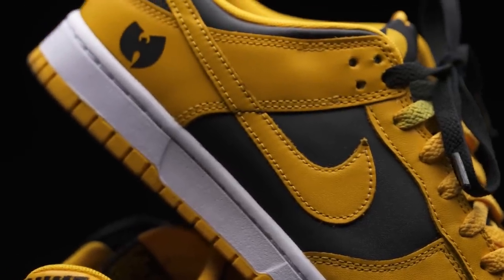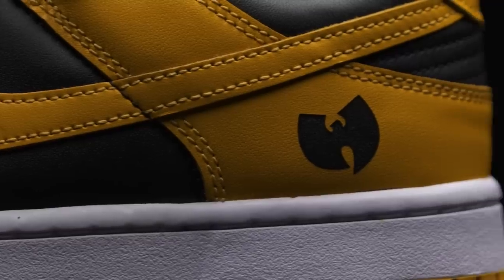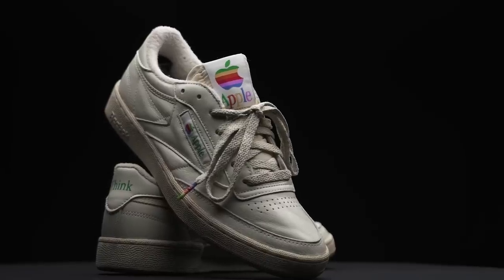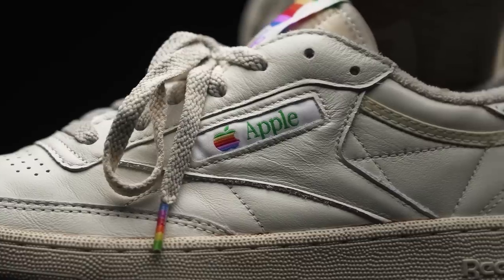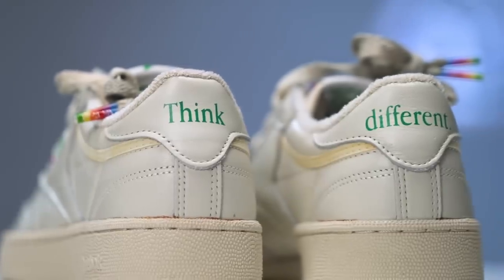I just added my own flair by laser engraving the Wu-Tang logo. Then over here, we got these Apple Customs that I recently did. These are low-key one of my favorites, just because I can wear these every single day. The Apple tongue tag and the side, the Think Different, all of that just screams casual clean.